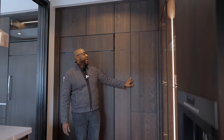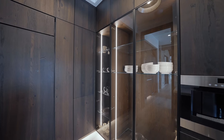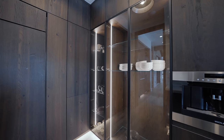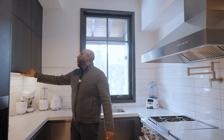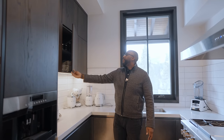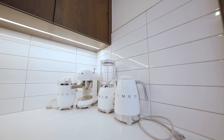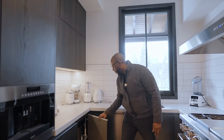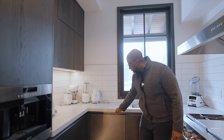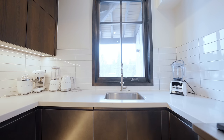Right over here, we have our glass panel doors to show off your fine china and your style. LED strip lights in here as well. And then over here on this space, more cabinet details. Beautiful alderwood cabinets. We have backsplash, of course, and then we have more steel cabinetry as well. Spaces there for your pots and pans. And then this is a steel clad dishwasher. Another nice window here, and then we have a sink in here to finish off the space.